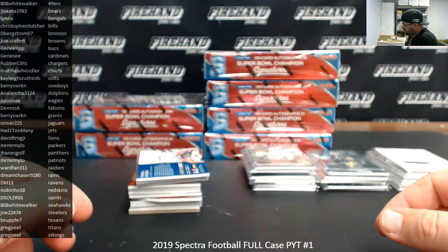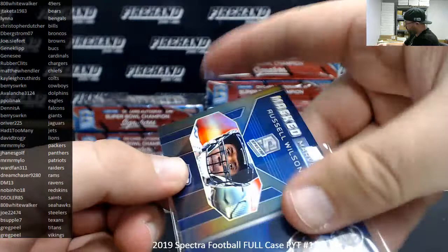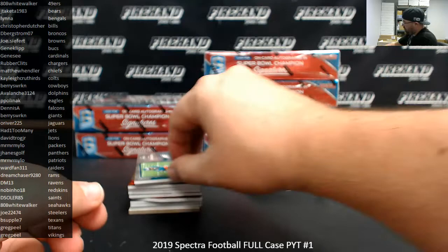Russell Wilson, number 299. That's a masked marvel, sorry. Seahawks belong to 808 White Walker. Mammoth Materials, number to 199, Miles Sanders, Eagles. Eagles belong to P. Polnack.